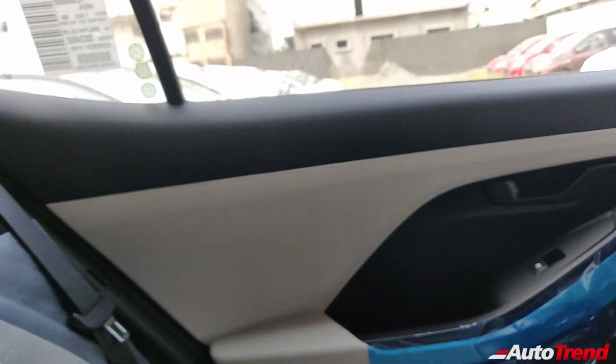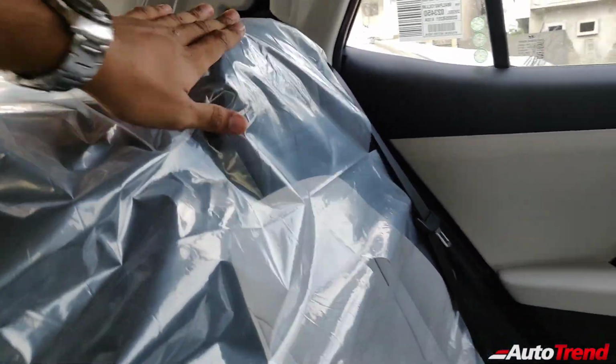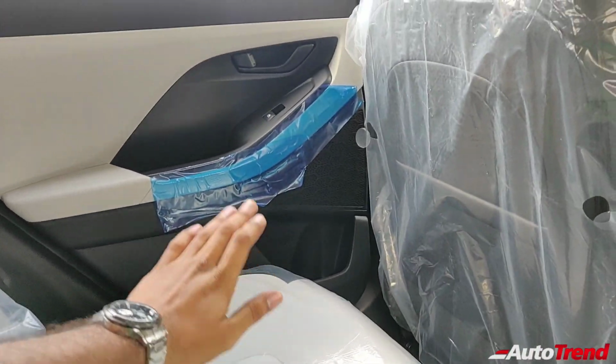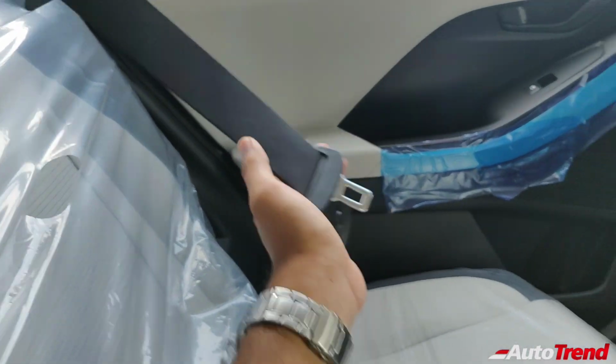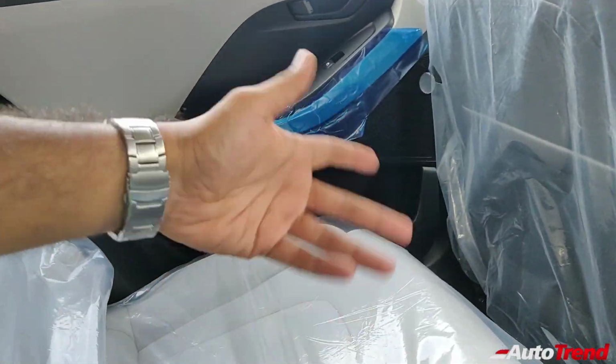Coming to the rear seats themselves, of course, just like the EX variant, you do not get height-adjustable headrests, and neither do you get a center armrest, so this is kind of a basic back seat. It is good in terms of comfort, however. You also get a couple of 3-point seat belts for the outside passengers, whereas the center passenger will have to do only with a lap belt, so that is fine.